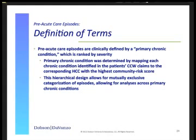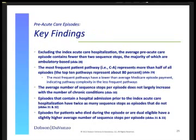What we find on page 25, excluding the index care hospitalizations, is that the average pre-acute care episode contains fewer than 2 sequence stops, very much less than the post-acute, where we had 4 stops, primarily because these folks haven't gone to the hospital yet, they're not as sick yet, and the majority of their stops are ambulatory care-based. The most frequent patient pathways, community and A, they all end in A in this case because the index hospitalization ends the stay now as opposed to starting it, represent more than half of all episodes.